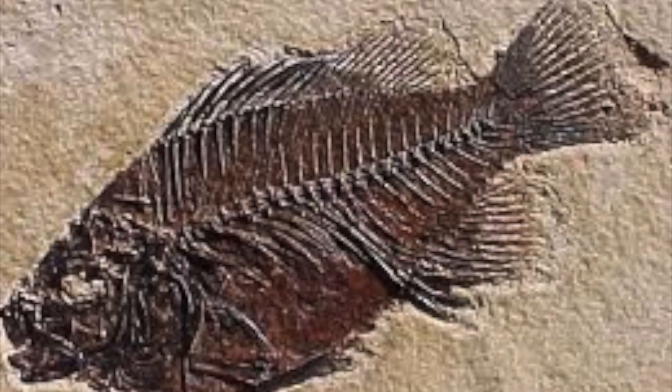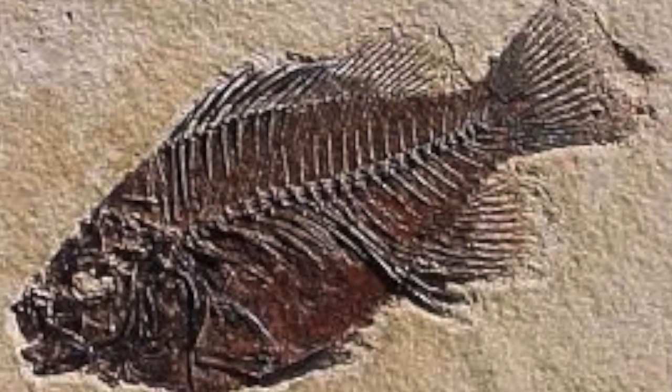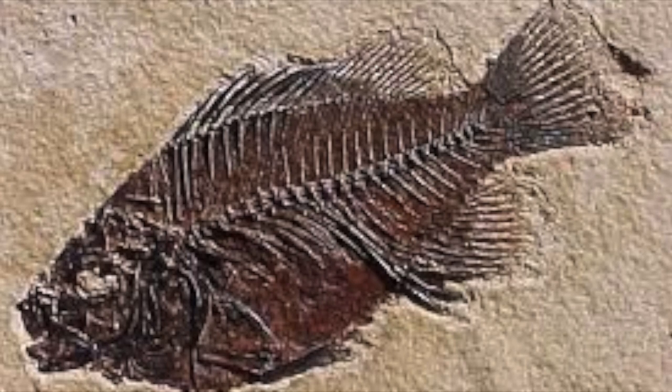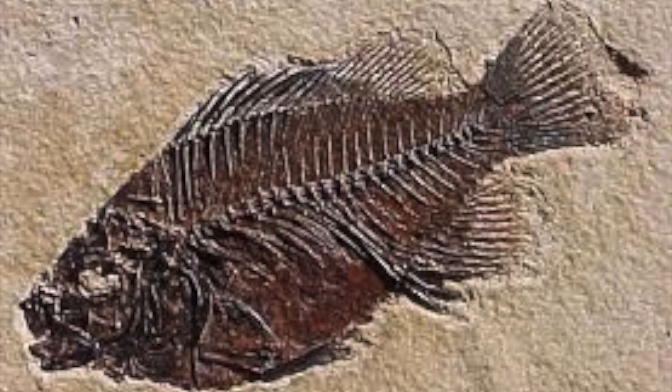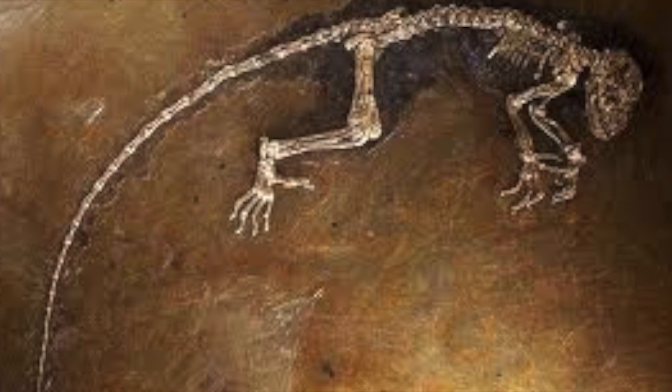This is a real fossil. This is a fossilized fish. And this was actually found. And although it may not be in as cool detail as a living one, it can help us create real models of what they may have looked like.